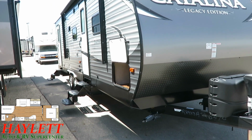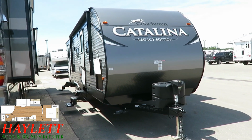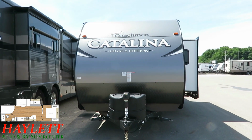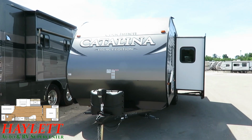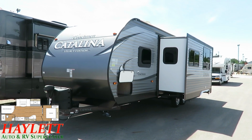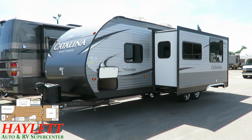We do have a power awning with lighting and a power tongue jack, so setting and breaking camp is about as simple as it comes. The underbelly is enclosed. Now, that doesn't mean this is some kind of crazy Four Seasons thing. Basically, guys, if you're going to be camping when it's sub-freezing, most people are not camping anyway, and if you are, no matter what type of coach you have, you should probably take some supplemental precautions to protect it.